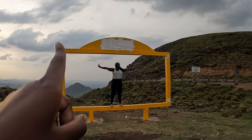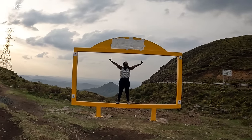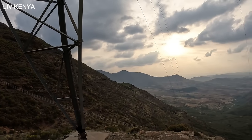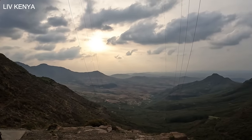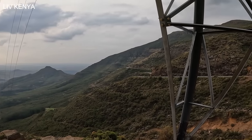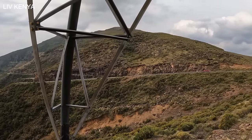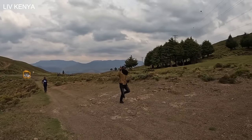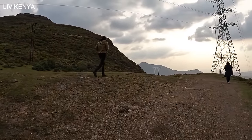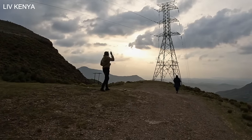So there is this picture from here, very nice. Picture frame with very nice photos. Let's see if I can get a better view of the valley. Just look at that. You see the meandering roads? Lesotho! Oh, so this is the way you're running. Have you seen that view?